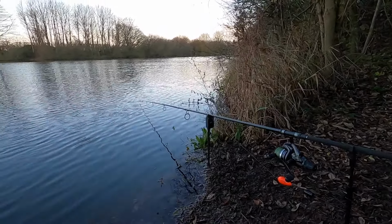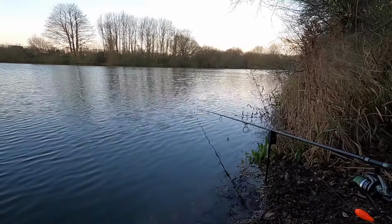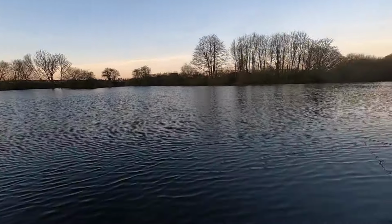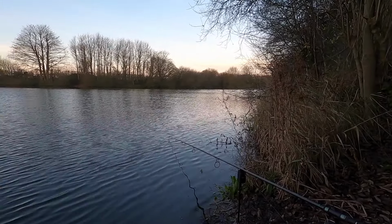So, it's been quiet because it's a bright day and the water's fairly clear. I mean, it's a lovely day to be out. Whether it's a lovely day for pike fishing or a successful day, we'll have to find out.